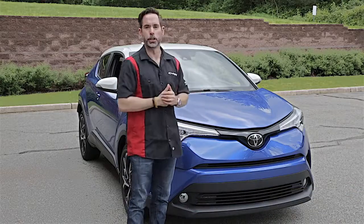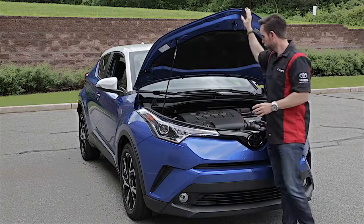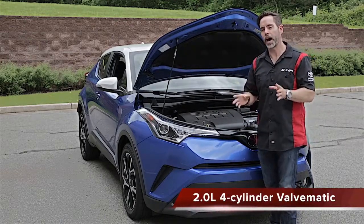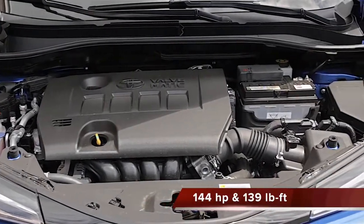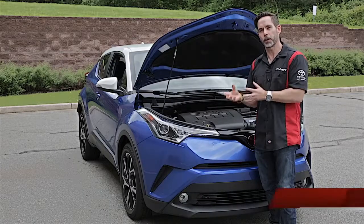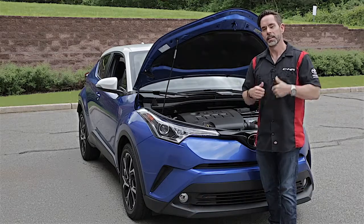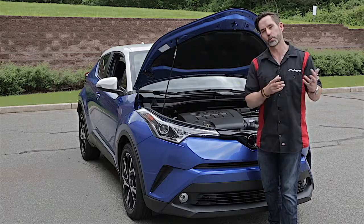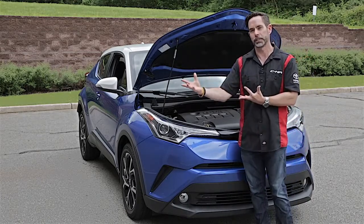Let's talk about what's under the hood for a moment. All CHRs come with a 2-liter 4-cylinder Valvematic engine, producing 144 horsepower and 139 pound-feet of torque. They're mated to a continuously variable transmission, otherwise known as a CVT. This CVT is similar to what you're going to find in a Corolla or a Corolla IM. So under many circumstances, there are no gear shifts.